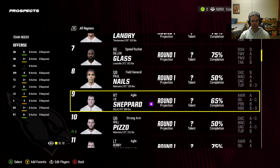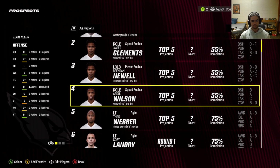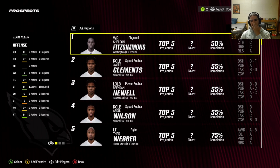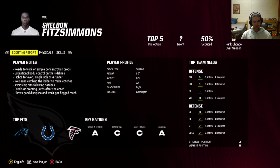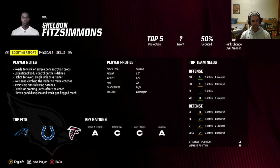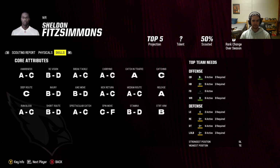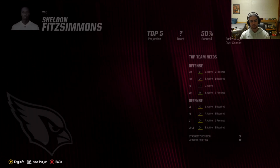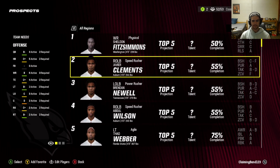It looks like we could go QB. Maybe if I wanted to trade down a little bit. Because definitely other position heavy right now. I'm not going to draft the receiver unless he's like the best receiver ever. He is 6'5", 228 with a catch in traffic, a release. Good to great speed, that's kind of expected. He looks great, but I don't really think we need a receiver right now.